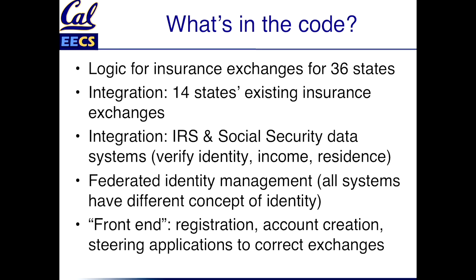And they have to integrate with the computer systems for the states that do have it, and that's 14 states. They also have to integrate with the IRS and the Social Security database, because your income and where you live and stuff determine what kinds of coverages you can get and how much subsidy you get. They also have to do identity management. So all of these systems have a notion of how they manage your identity, how you prove who you are.